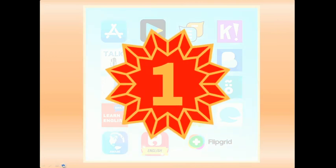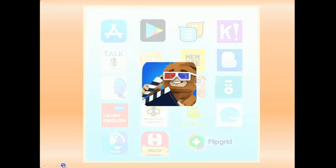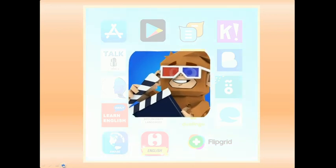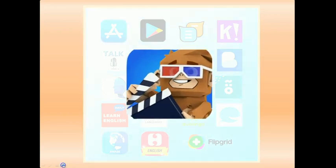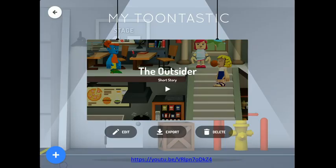The ultimate favorite is Toontastic. Toontastic is a delightfully simple video creator which enables even young learners to create animated cartoons, stories, or science reports in a few guided steps on the go, since it's available as an app.